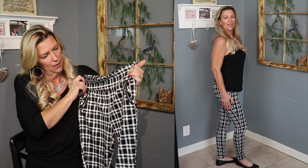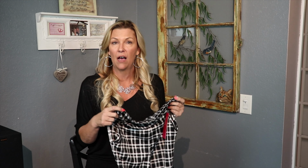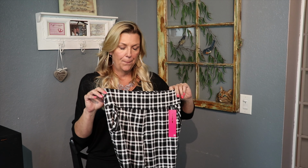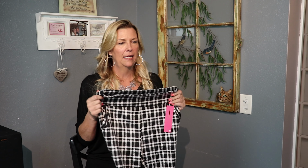But guys, there's almost no spandex in these, so they don't hold their shape well, if that makes sense. They sort of clung in weird places. They pooched out in weird places, and it's kind of a shame because I did really dig this pattern. This is kind of a cool look, I think, to have a pattern on the bottom and a solid on the top.